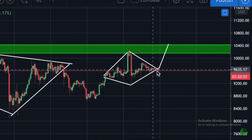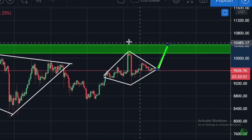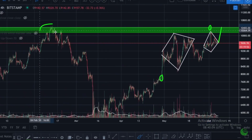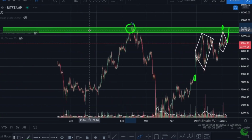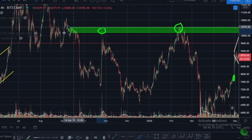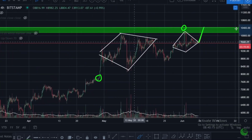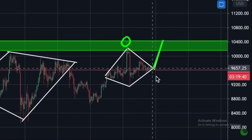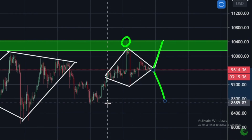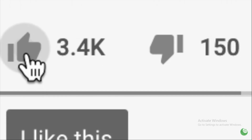So if we break to the upside, then we should target the top of this resistance that we have already seen Bitcoin get rejected from, or from several points here. If we scroll back, you can see that this is a very, very significant zone. So yeah, if we break up, make sure to pay attention at these levels and potentially take profit. And if we break down, I think that we should just take a look at this technical target, as I showed you, 8,700 approximately.